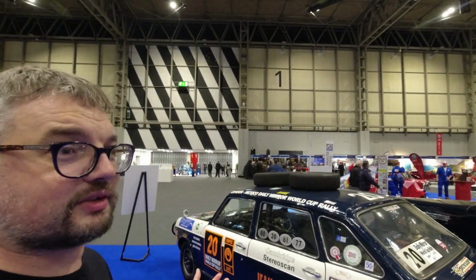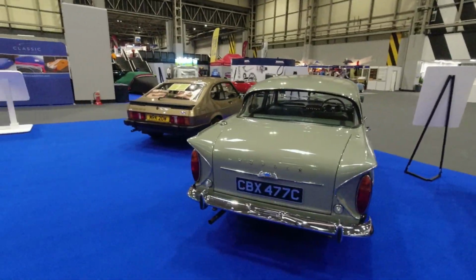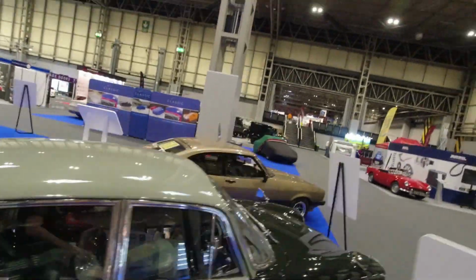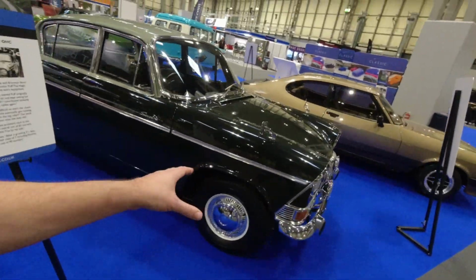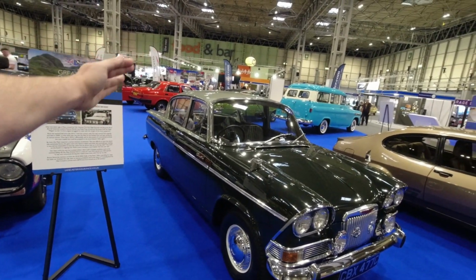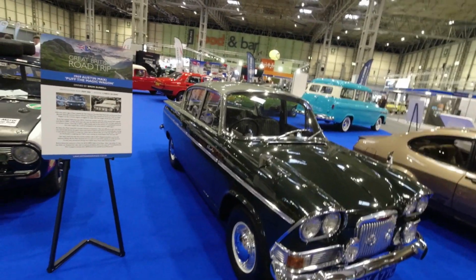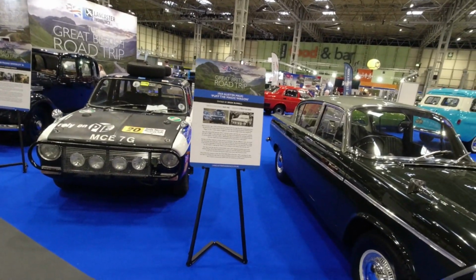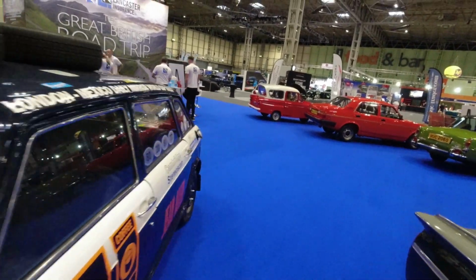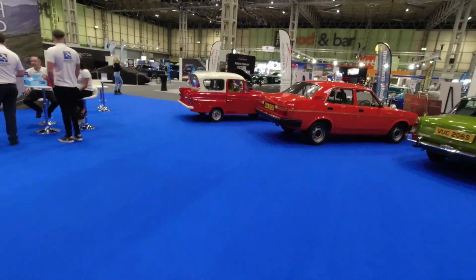But this is the Lancaster Pride of Ownership stand. We've got a lovely Humber Sceptre here. So the Humber Sceptre is effectively the sportier version of the Singer Vogue I drove recently. You'll notice it's got a lower roof line, a bit more sleek and dynamic. So that's great to see. We've got a Morris Ital over there. We've got Annie Lloyd's Bond Bug as well.